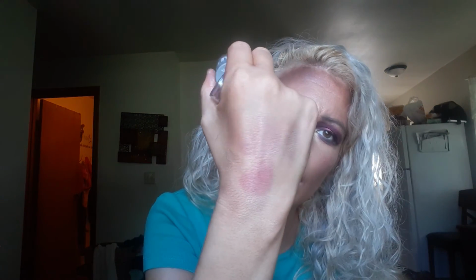This is the one I have on my cheeks underneath my Hourglass blush. So yeah, that's that. Let me blend them out so you can see kind of what they look like a little bit. So there's that one. Okay, so yeah, thanks to my sister for giving me stuff.